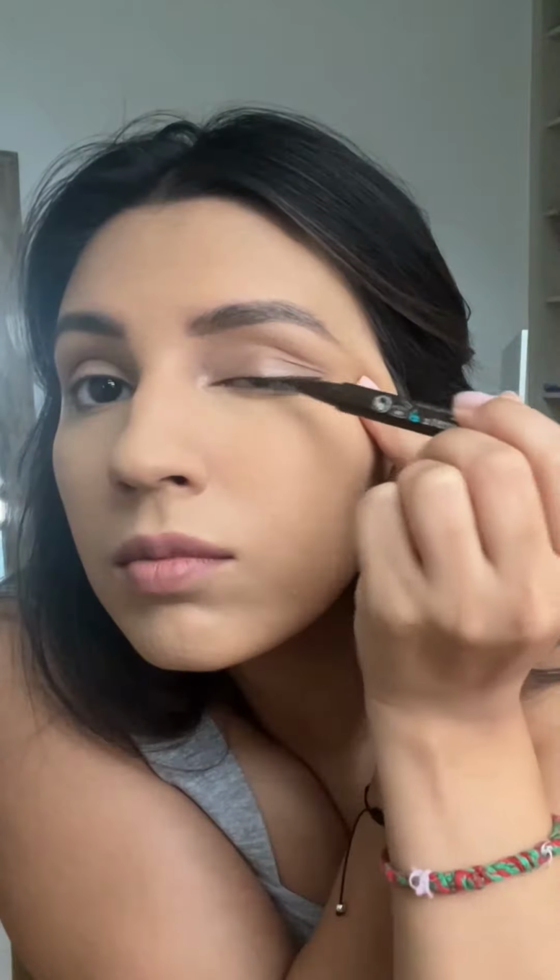Unless you're new here, you know that I love a good brown eyeliner. I feel like it's the perfect balance of emphasizing your eyes without making it look too dramatic. This one is actually from the Sephora collection.